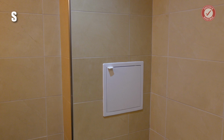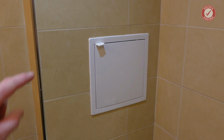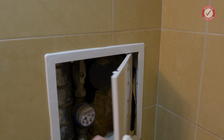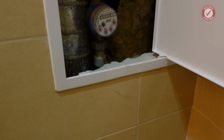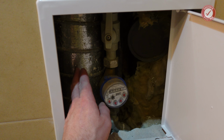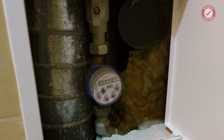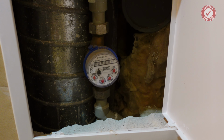In terms of services in general, this is just a little access panel in the bathroom with a conveniently placed piece of toilet paper to open it. And in here we have pretty much everything. You've got a ventilation duct on that side. We seem to have the soil stack with a rodding point there, and as you can see it's all insulated. And then we've also got the main incomer for the water, and the water meter is there as well.